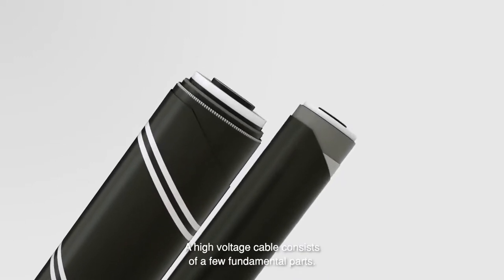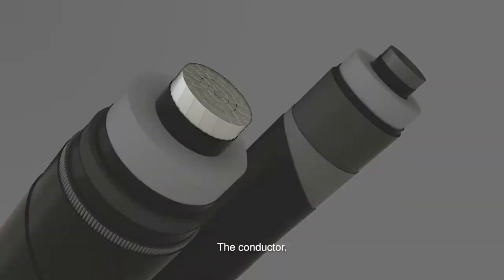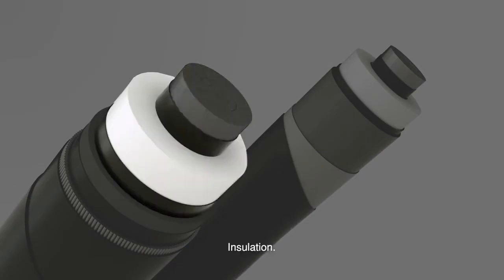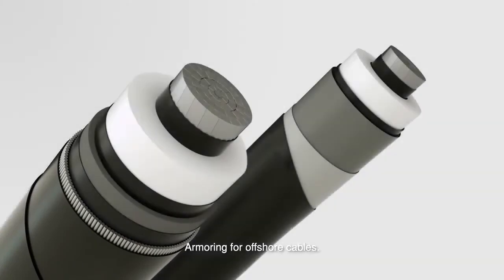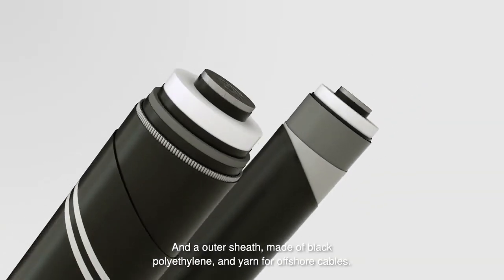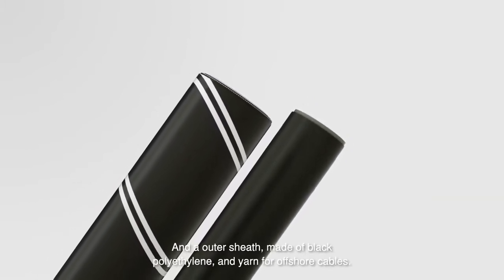A high-voltage cable consists of a few fundamental parts: the conductor, insulation, a water barrier, armoring for offshore cables, and an outer sheath made of black polyethylene and yarn for offshore cables.